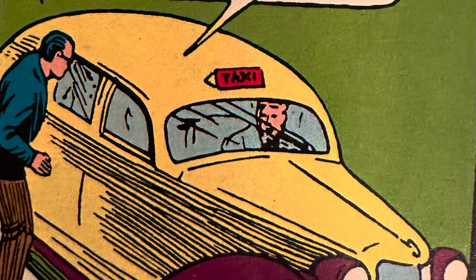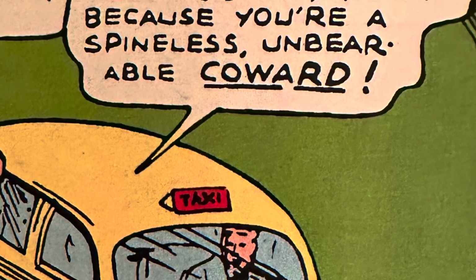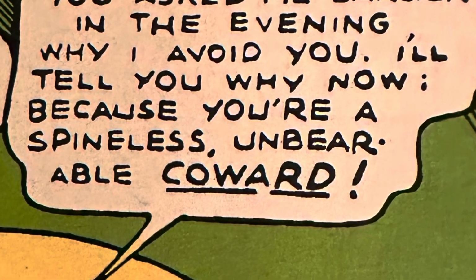Now later, this guy is going to get his comeuppance because he's going to be left on a pole, which I thought was pretty funny. So Lois storms out, and the art in this is beautiful. And Lois says, "You asked me earlier in the evening why I avoid you. I'll tell you why now. Because you're a spineless, unbearable coward," underlined.